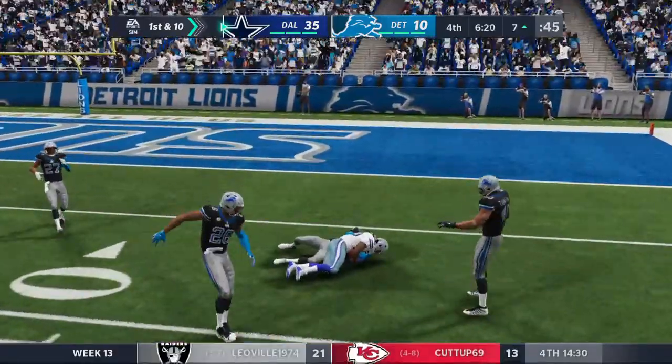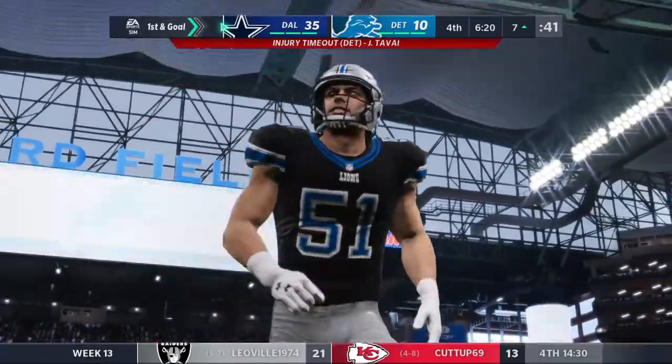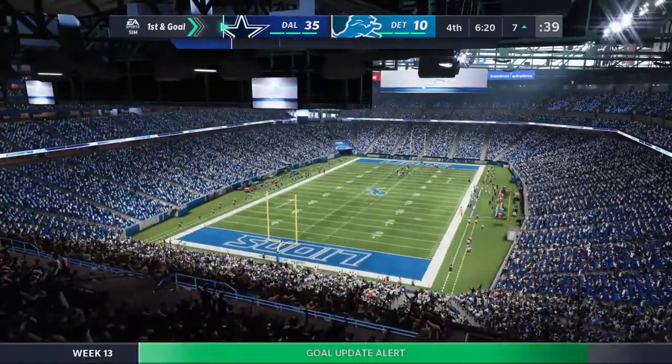And this is caught. It's Cooper. And finally, down he goes as they work it inside the 10 to the 7. 25 yards that time.